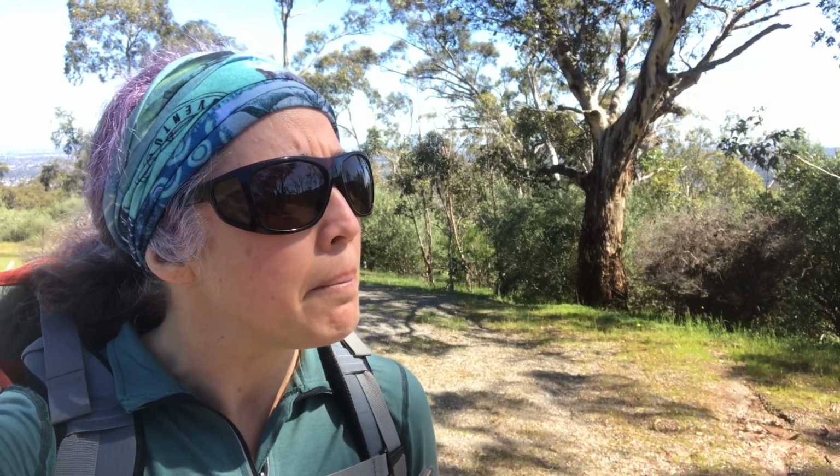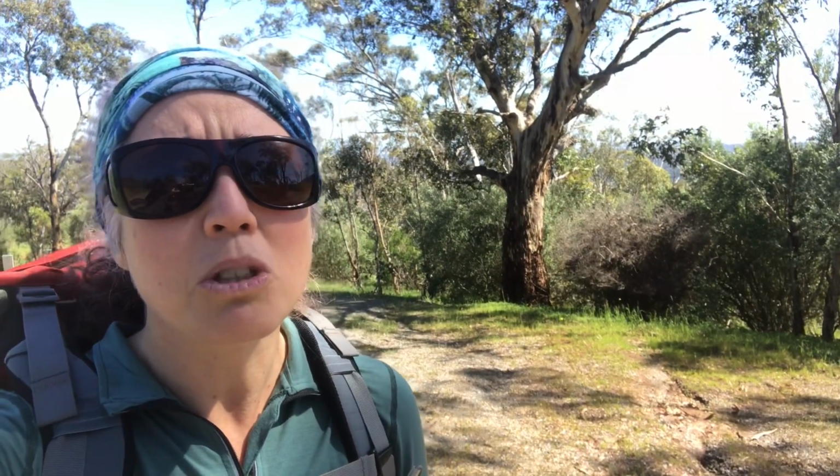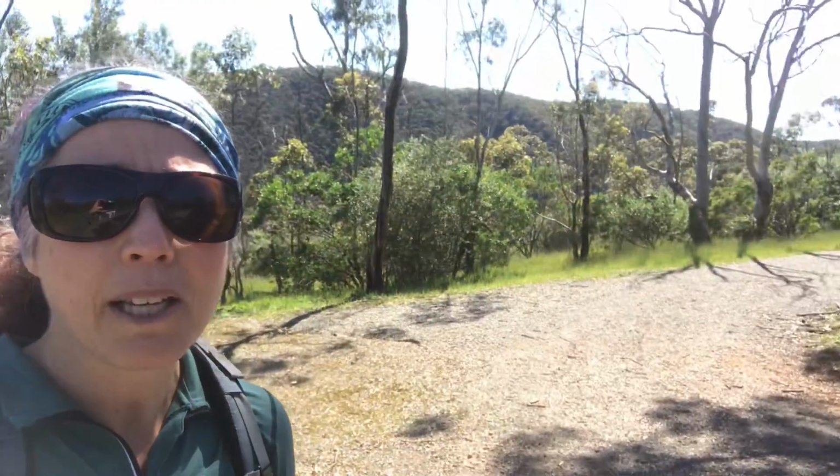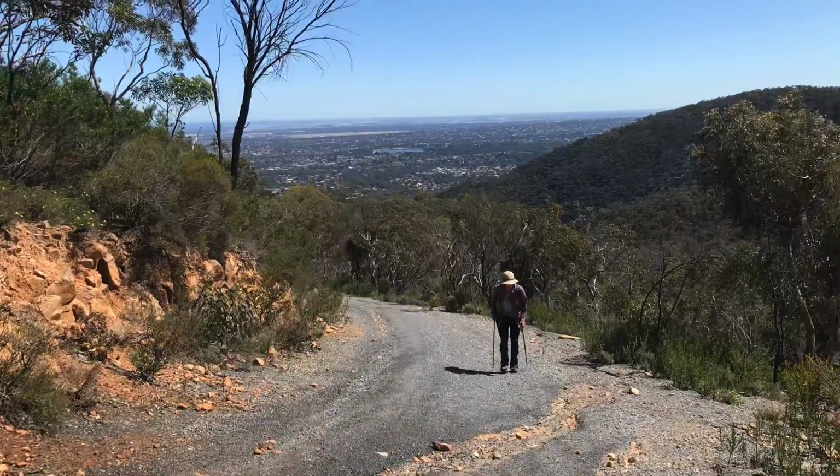We are now in beautiful Morialta Conservation Park, making our way slowly up the uphill section, which should take us up to a beautiful plateau shortly. Just behind us here, that's Black Hill, so we've been there, done that. We are about 10-ish kilometres into our walk today, and it's quite warm, but it's absolutely beautiful. And we are walking this trail in springtime, which means that we have been able to see beautiful flowers and a few native orchids as well.